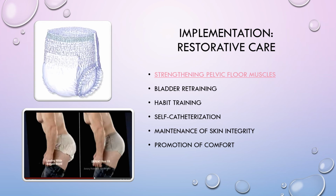Bladder retraining is another one that we can implement, and that just reduces the voiding frequency and bladder capacity. We're going to take that patient to the bathroom every 2 hours to prevent the bladder from stretching out, and that decreases the dribbling that may be occurring. Habit training: functional incontinence will benefit from habit training and developing a pattern that fits into their life.